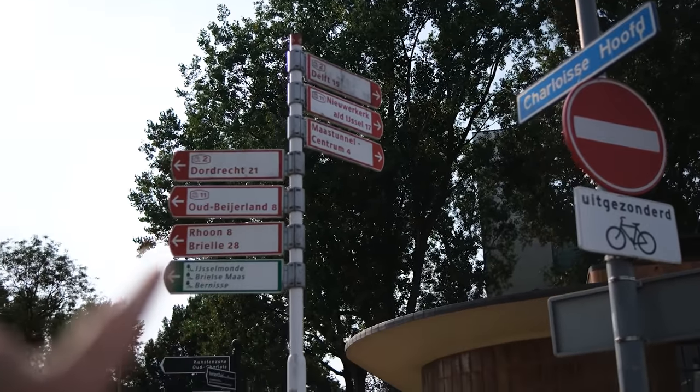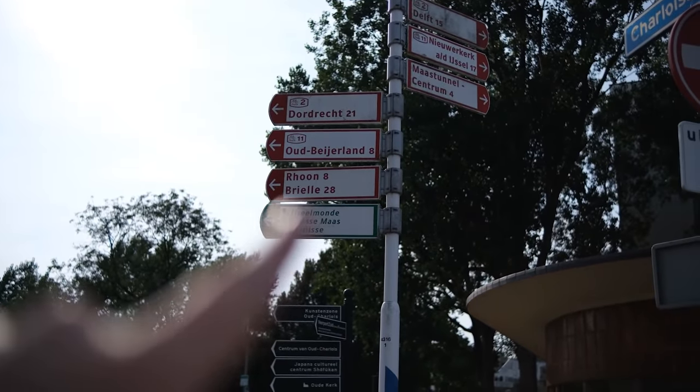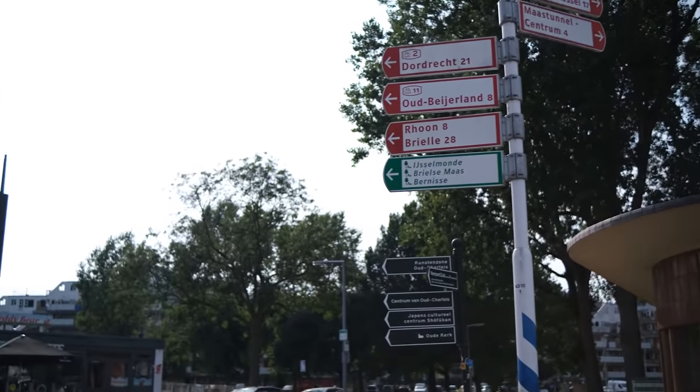And here we are, we made it out the other side of the tunnel, and it is quite nice on this side. On the signage here, the red signs represent commuter routes to the different destinations, and then you'll notice the green sign up there. That represents the more leisure routes that you can take for a recreational ride.